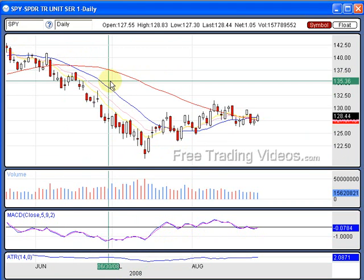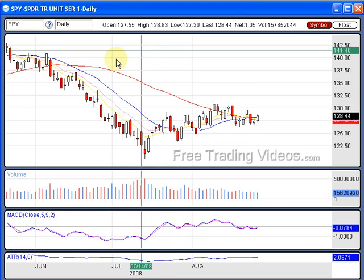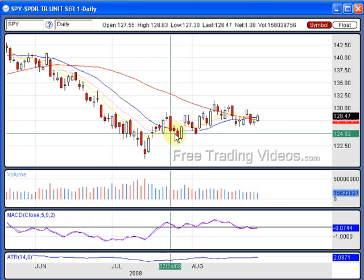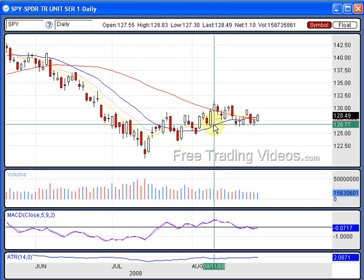Then they start fanning out. They fan out when they're aggressively trending down or aggressively trending up. So see how they're fanning out here? They're dropping, but look how these moving averages start to converge onto each other again right in here. Then the 50-day slamming down right into the midst of them.